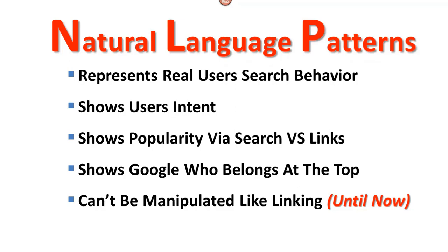That way they can put the right search result up and get the person to where they want to go faster. That's what they want to do. It shows popularity via search versus links. We used to have links as our popularity tool. That was how we showed Google who was most important: who had the most links was the most popular. Well, that only works in the very beginning of SEO now.